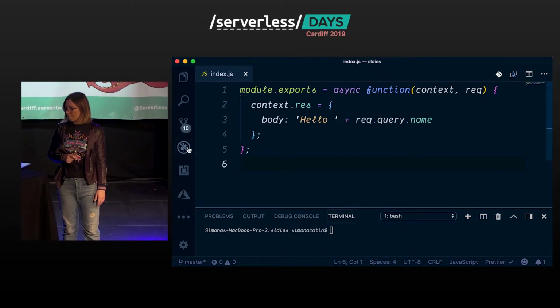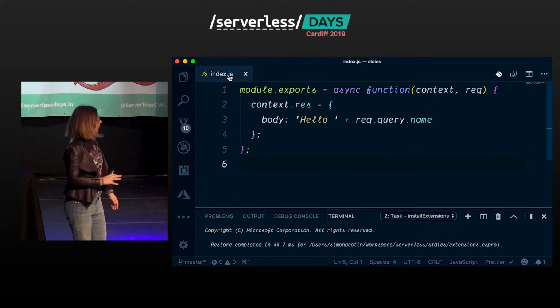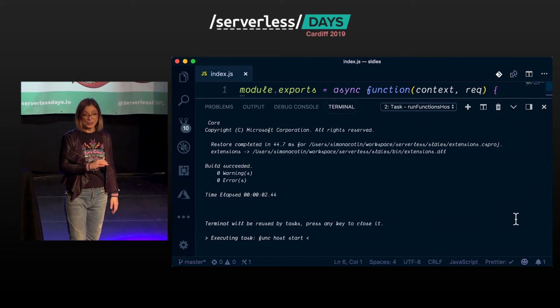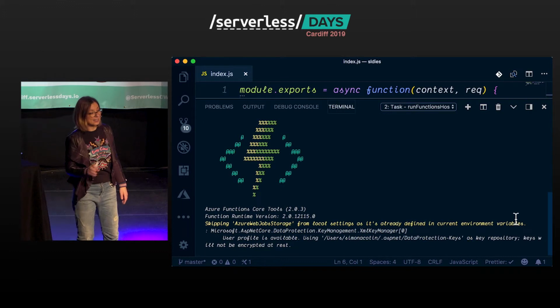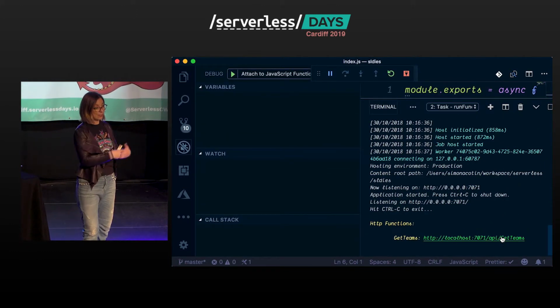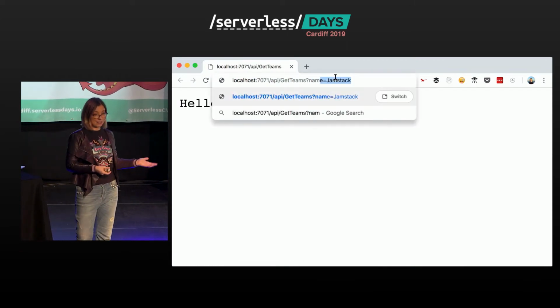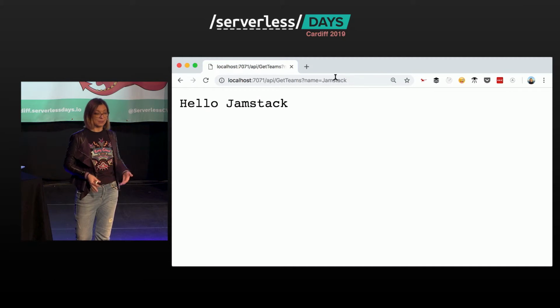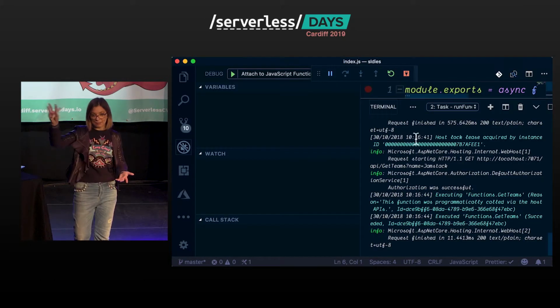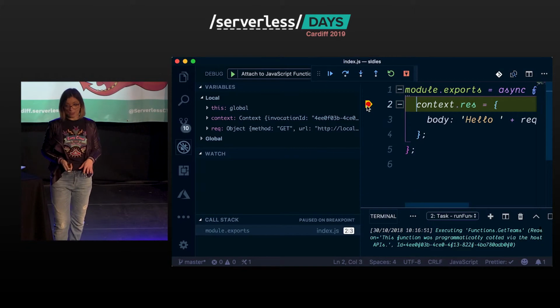One of the powerful things about Azure Functions is that whenever we're using it with VS Code and the Azure Functions extension, we can actually run that function locally, and we can also debug it. As Dean mentioned, Azure Functions is open source, which means that the runtime that we're running locally is the same as the one that runs in the cloud, and it enables us to debug applications locally.